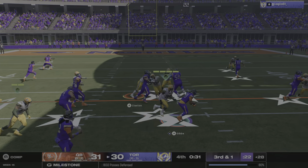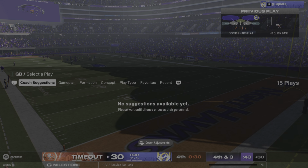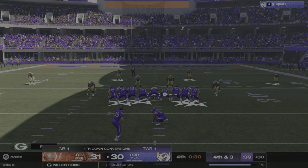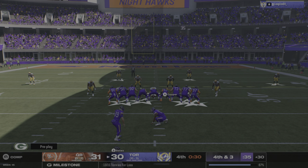Gibbs will try and pick it up. And that one going nowhere from the start as he's met in the backfield and goes backwards. The Packers going to use one of their timeouts. It's just their first. They've got 2 more to use here in the final stages.